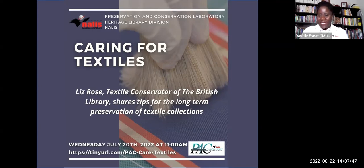You'll be surprised how many textile elements we actually have in our library and archival collections, not just the book cloth. We may have seals, we may have ribbons, we may have clothing, we may have costumes. There are a whole bunch of textile elements that are in our collection, and the careful attention that we give to handling those items, how we go about displaying them, how we go about storing them, all of those things are going to be key for their long-term preservation.